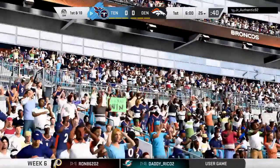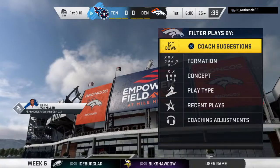And the Mile High air in full effect as that's out of the back of the end zone for a touchback.